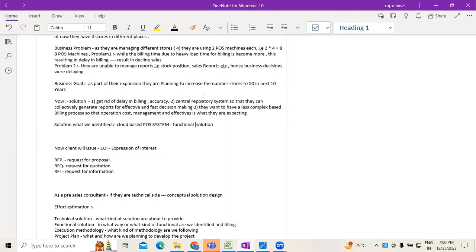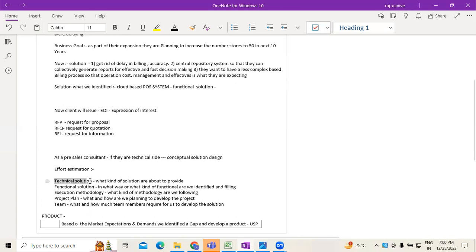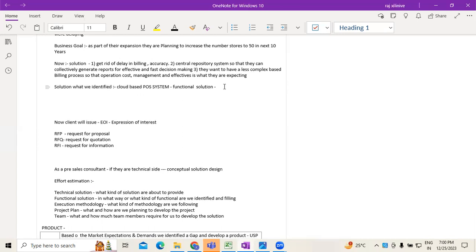though they're expanding their business in different places, what is it that they require? They must make sure they have a proper internet connection. That's it. If they have a proper internet connection, everything will work properly, right? So this is where functional solution comes into the picture. Now, if you want to develop a functional solution, what is it that they require here? This is where I told you this technical solution is interconnected with this. Why? Because if you want to develop a technical solution, what is it that you have to consider?